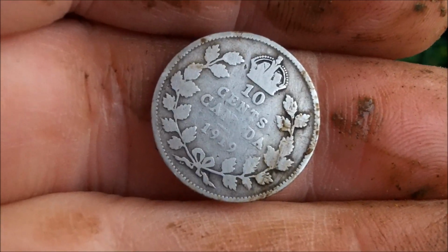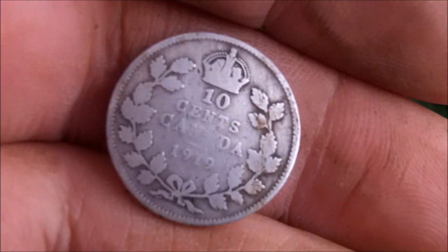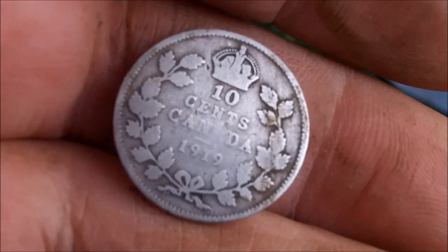But wow, what a great find. I'll tell you what, I am completely stoked with this one. It's 1919, just like the Wheatie I just found earlier. How awesome is that?